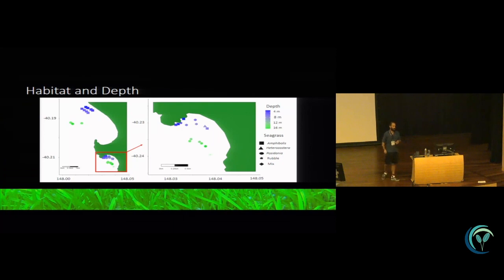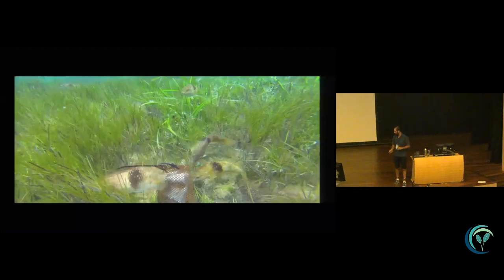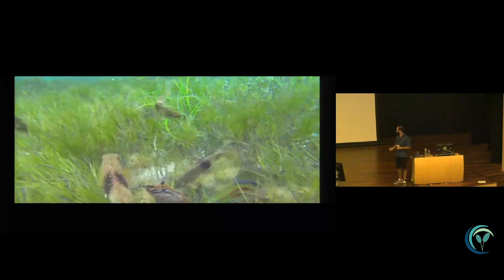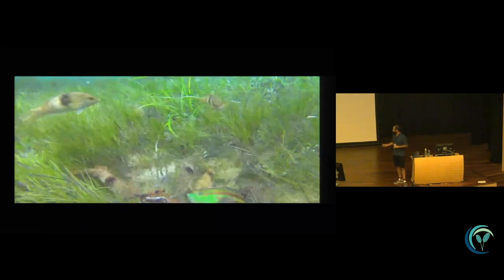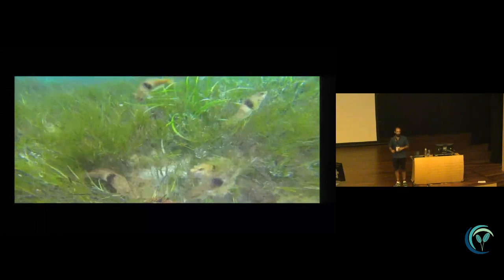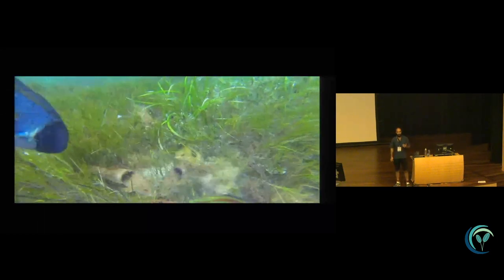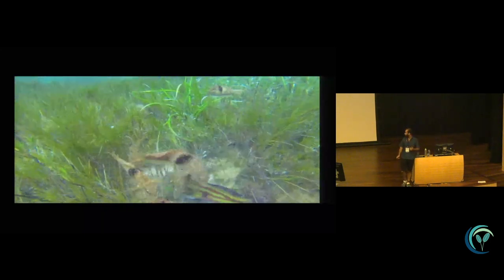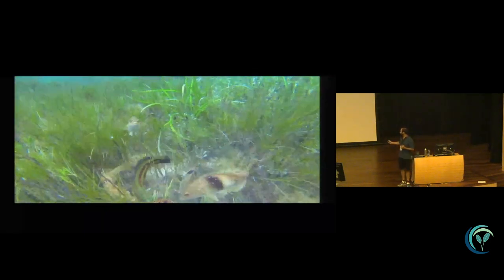So we can look at the differences in fish between the depths, but it's also going to be related to habitat a little bit. So what did we see? We saw plenty of fish. This brownie coloured fish here was the most common fish. It's the blue throat wrasse, a labrid. That's the female. They were in about 75%, or 73%, of our samples. So there were quite a few of them.